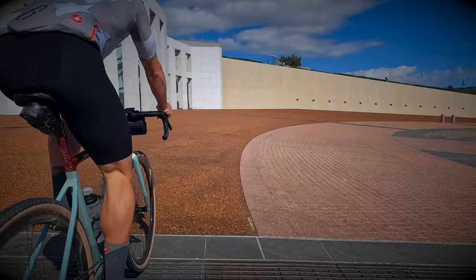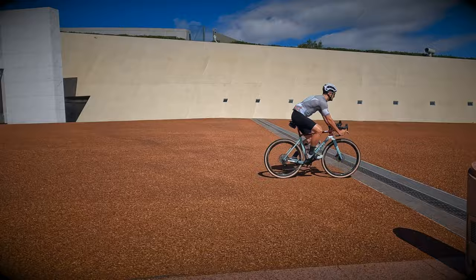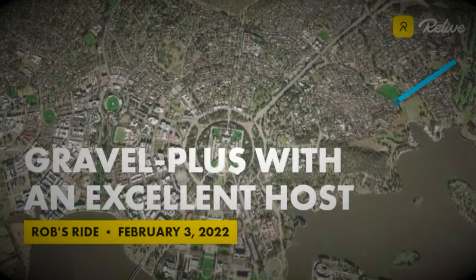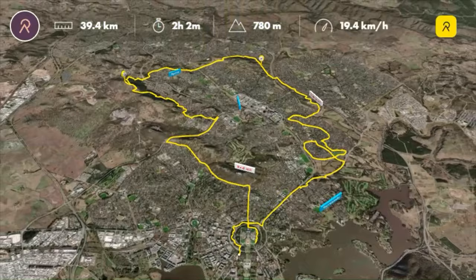Alright. Ta-da! Ta-da! Does this count as gravel? Well, it could. Yep. You can drift, it's gravel. So this is like road. Do you remember that? Are you still allowed to do that?